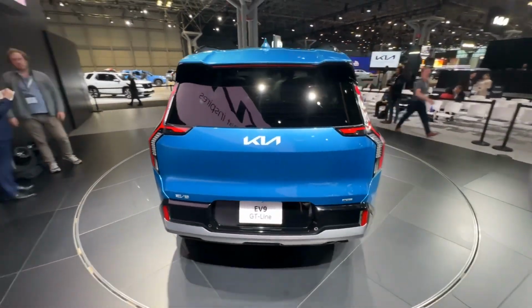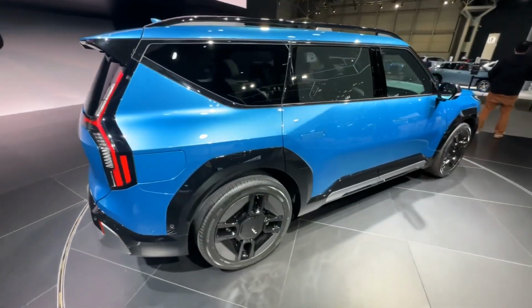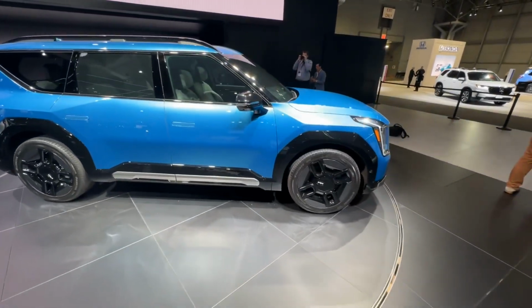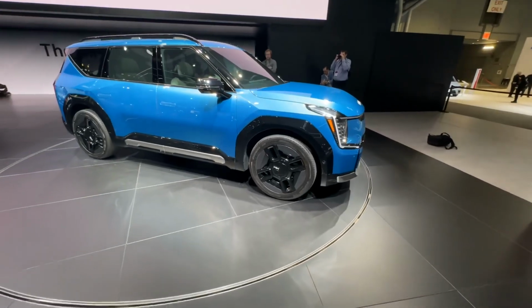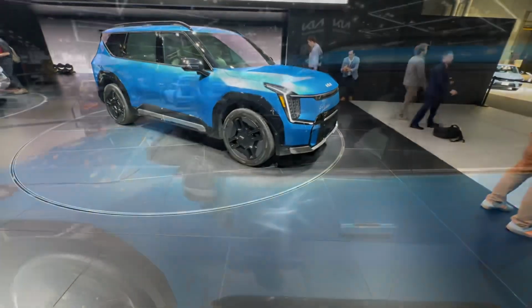The back end here with the really wide stance coming back along the side just really gives you a good look of the lines on the vehicle. They did a really good job designing it, so I was really impressed seeing it in person as opposed to seeing the photos online.